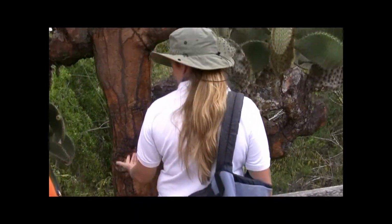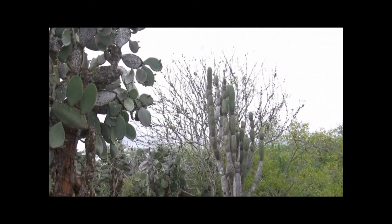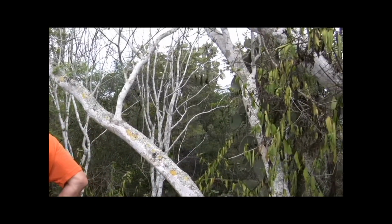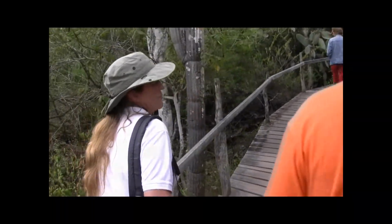Inside it's still soft, fibrous. Yeah, but you could do that. This just kind of grows in. It grew up there. I forget what its name is. Are these endemic or native? The Matasarna is native. The Palo Santo, we have two species in Galapagos. This one, the tall one, is native.